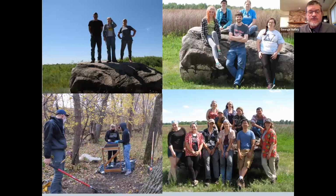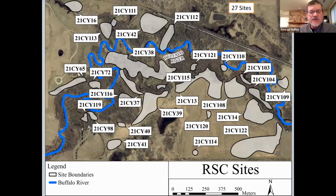Eventually it morphed into field schools, and the last one was in 2020. You can see the COVID masks. It has been done, and sometimes it involved just myself out walking the grasslands, but it was helpful. It was good for students, we think, and it gave us a lot of information.